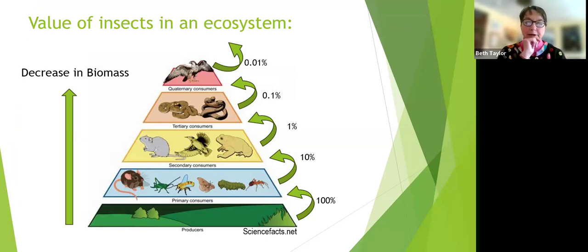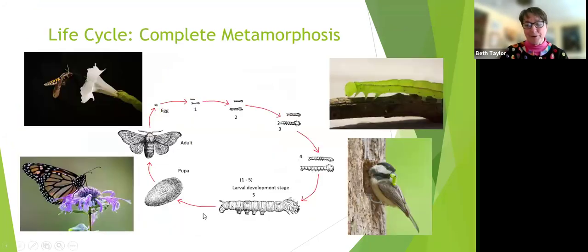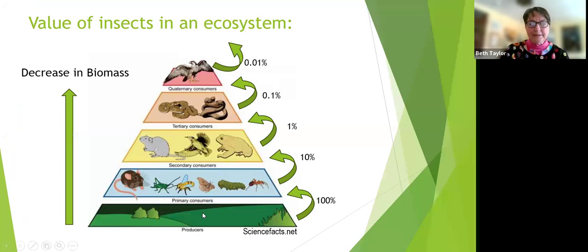So this is considered our pyramid of energy, our energy pyramid in ecology, and it should be probably somewhat familiar to all of you. The producers and all of our plants are on the bottom level, and you see that there is a decrease in biomass as you go up, and the primary consumers are mostly insects. So you see that they are critical to the rest of the ecosystem. They and the plants are basically supporting the rest of the ecosystem.